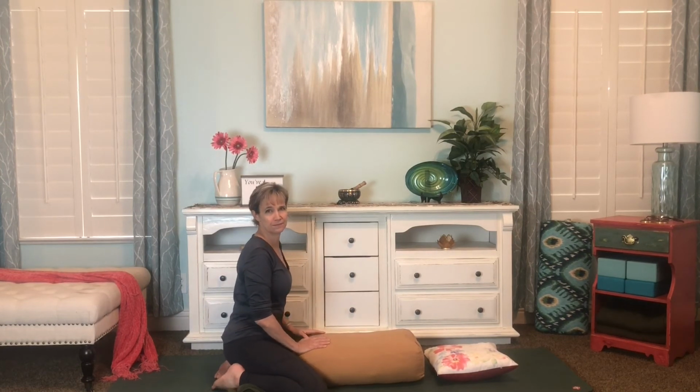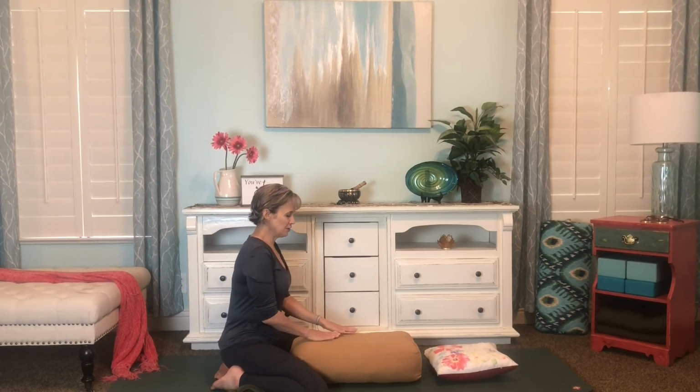This pose is a nice gentle stretch for your low back, for your spine. Kind of opens the hips a little bit. And as you're lying on your bolster, allow your shoulders to release. Trust that support beneath you.